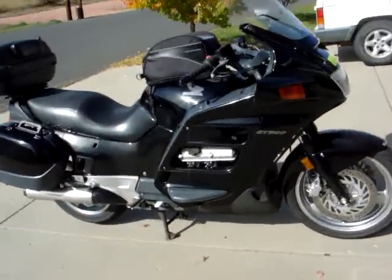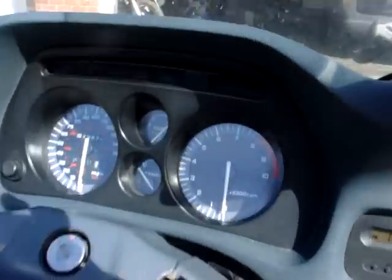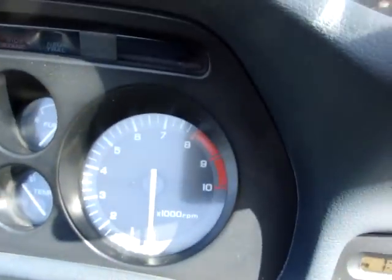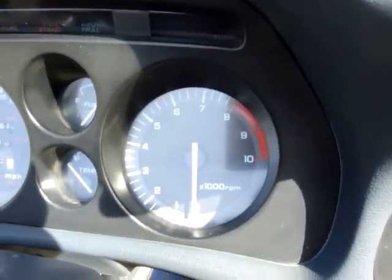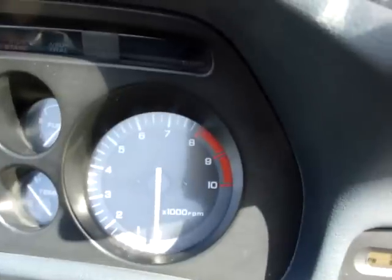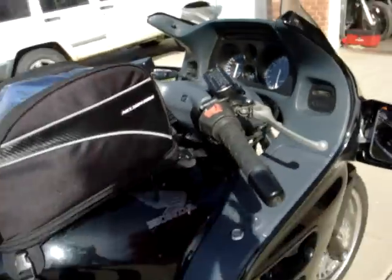Big lazy 1100cc power plant. Red lines at only 8,000 RPM, so in comparison, the old FJ12 red lines at about 9.5. So you've got a lot, you don't have the reviness, and actually, it's not a powerful bike. It feels like it's got a big flywheel.